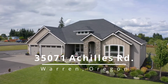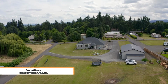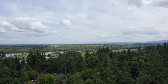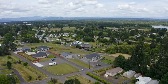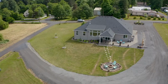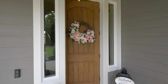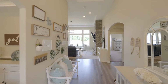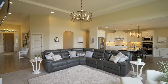Welcome to this custom-built, single-level Garrett home. Ideally located in a truly serene setting, just minutes from historical downtown St. Helens. Enjoy spectacular mountain views and quiet country living, while also close to restaurants, shops, and the Scappoose Marina for boating and kayaking. The covered front porch invites you inside, where you'll discover a beautifully crafted interior where no detail is overlooked, from the wall of windows to the floor-to-ceiling cozy fireplace.